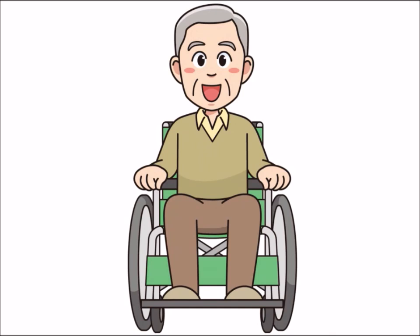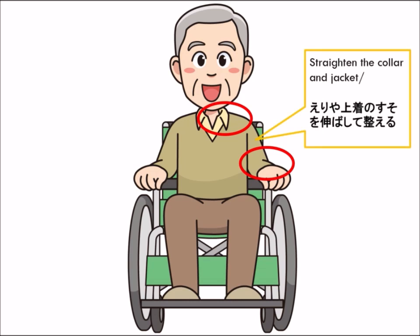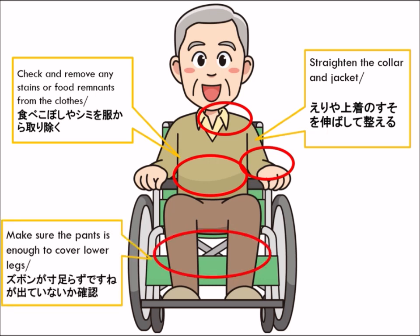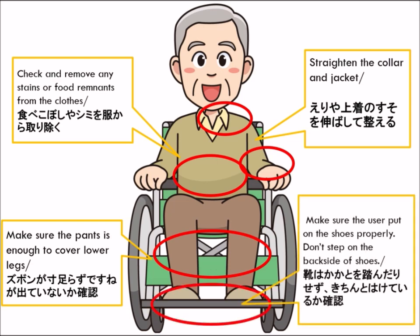This is also an example of grooming care for body. Straighten the collar and jacket. Check and remove any stains or food remnant from the clothes. Make sure the pants are long enough to cover lower legs. Make sure the user puts on the shoes properly. Don't step on the backside of shoes.